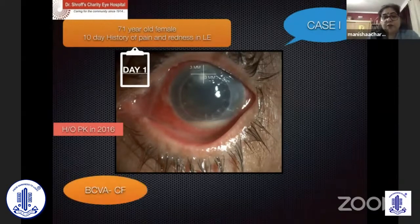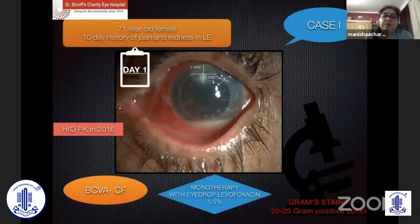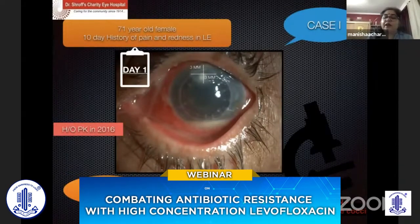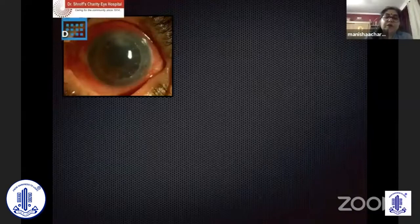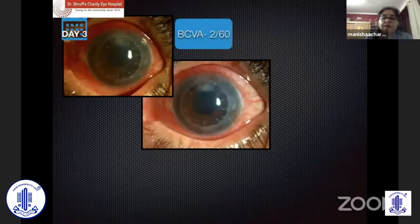A corneal scraping was sent, and it came out to be gram-positive cocci. In routine, in such patients, we normally give fortified, but this time I wanted to give a monotherapy with a higher concentration, what I like to call pseudo-fortified levofloxacin. So we started this medicine, and the patient started to respond within 2 days. By day 3, the infiltrate had started to resolve, and we started steroids to prevent the graft going into rejection.